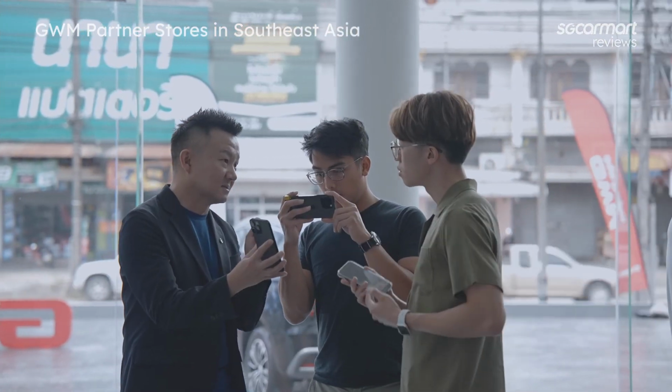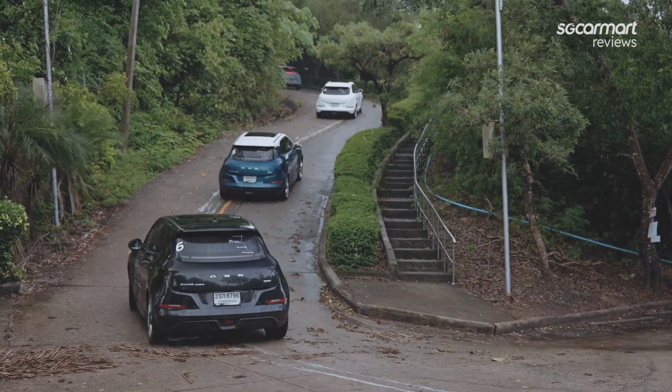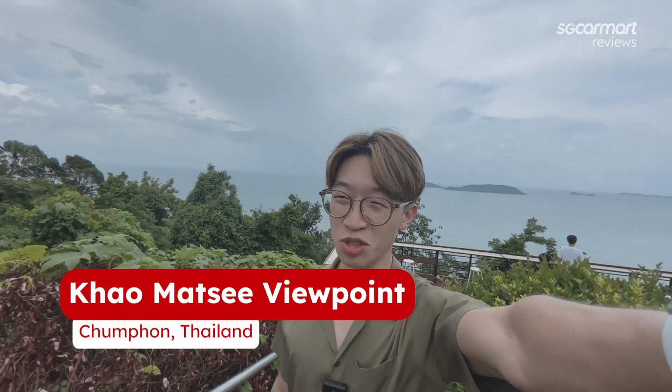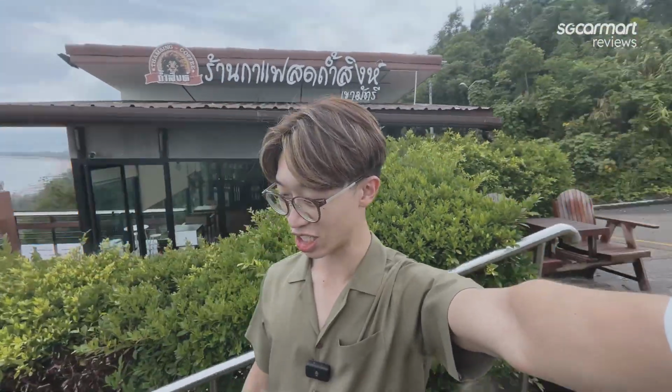After visiting a GWM partner store on day 2, we challenged the Good Cats to a winding ascent on Chumphon Hill and end up at the Sgcarmart Sea viewpoint. We've just taken the Good Cats on what has been described as a hill climb challenge and have arrived at this extremely beautiful scenic point. Let's give you guys a look.